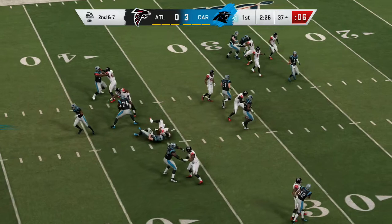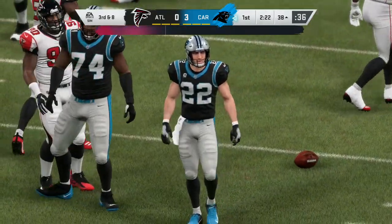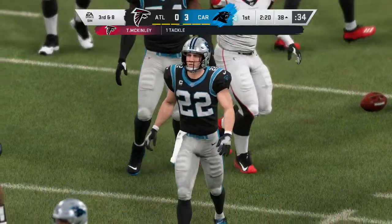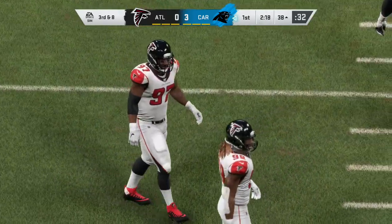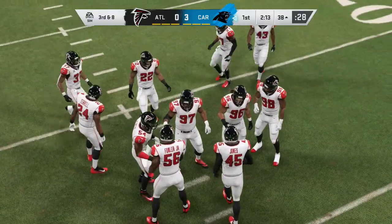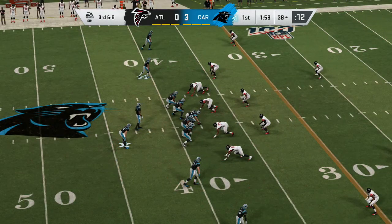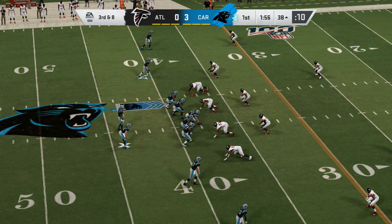On 2nd down, McCaffrey. And he is met quickly in the backfield. Down he goes, folded like a lawn chair. It'll be a loss of a yard, and they're going to face a 3rd down. I know when I was a kid, I always got real excited when I saw those lateral-type runs. But the best backs that made it happen, they put a foot in the ground and just go. That didn't happen there. That play got swallowed up.